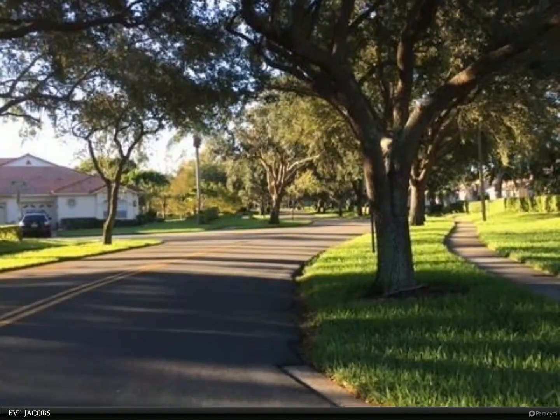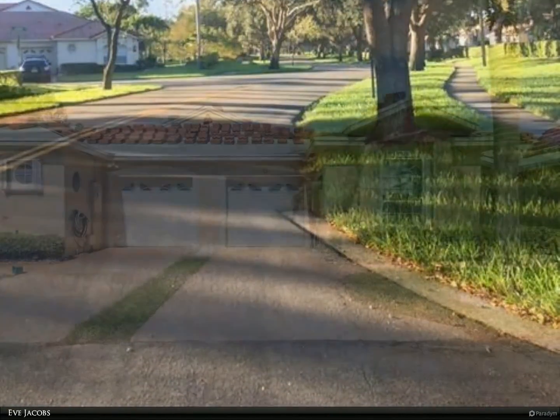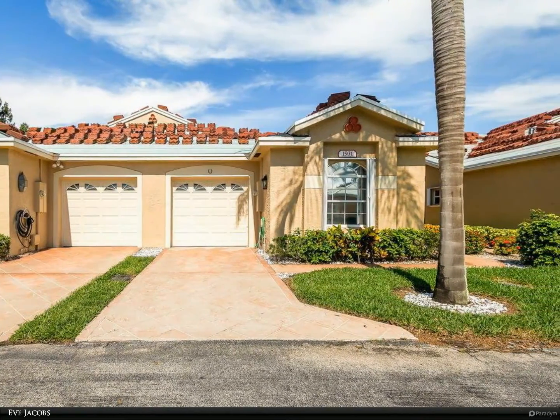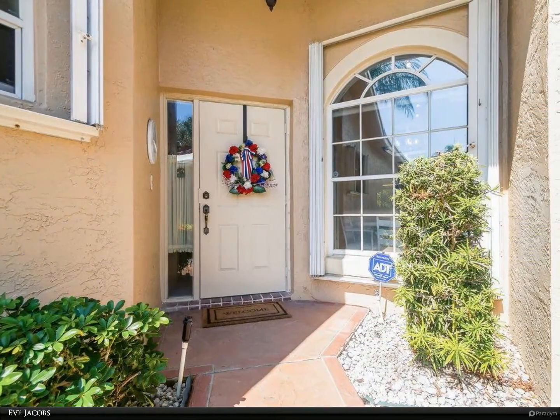Walk to the clubhouse and large pool. Large, spacious with vaulted ceilings, walk-in master closet. New barrel tile roofs being installed. Remaining roof assessment will be paid in full by seller at closing. Credit for dishwasher, delayed by COVID.